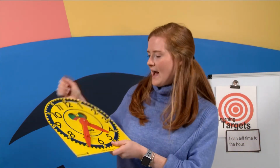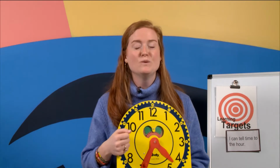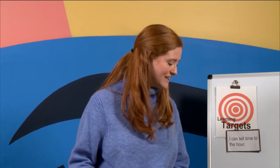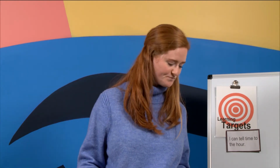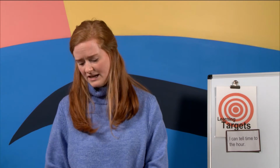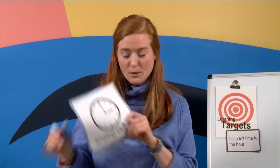A clock has a face just like you and me. Go ahead and point to your face. Amazing. Everybody, let's go ahead and make a silly face really quick. Awesome. Now, while you can make a silly face, a clock's face just has 12 numbers on it. It has 12 numbers on it, just like this one.